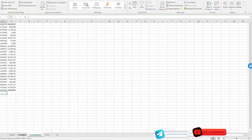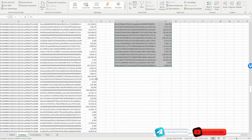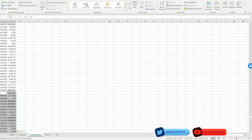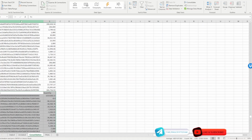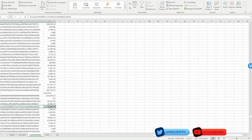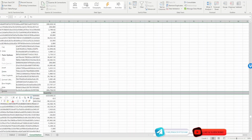So right here, again, I just copied all the negative values from the negative or unstaked sheet. I'm gonna paste them here. Okay, now we have all of our addresses staking and all of our addresses unstaking, right? I'm gonna go ahead and remove this right here actually.